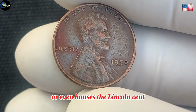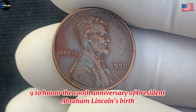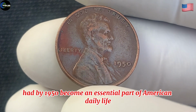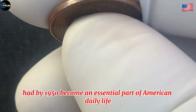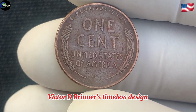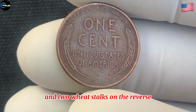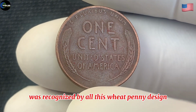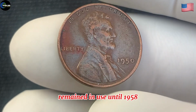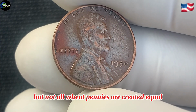The Lincoln cent, first introduced in 1909 to honor the 100th anniversary of President Abraham Lincoln's birth, had by 1950 become an essential part of American daily life. Victor D. Brenner's timeless design featuring Lincoln's profile on the obverse and 2 wheat stalks on the reverse was recognized by all. This wheat penny design, as it's affectionately known, remained in use until 1958. But not all wheat pennies are created equal.